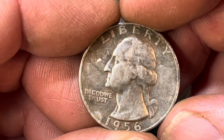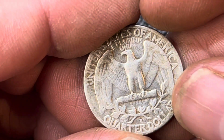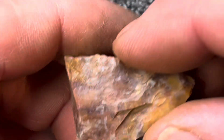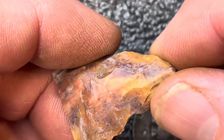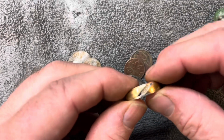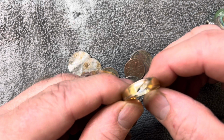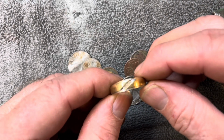And for better finds, we got the 1956 silver quarter there from Denver. Not too bad a shape. And we got a Native American spear point or large arrowhead, but definitely worked and beautiful. And for the best find of the entire video, guys, it's going to be this. Yep, and you will see right now what else it was.